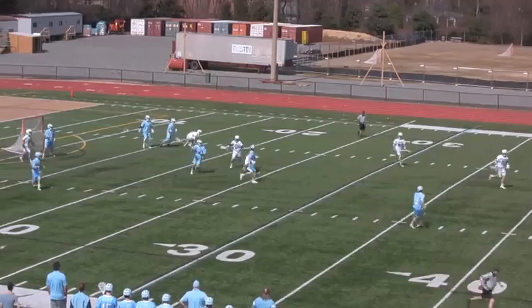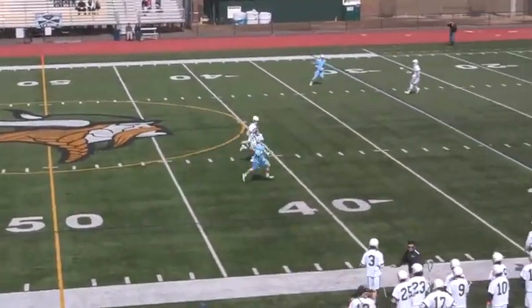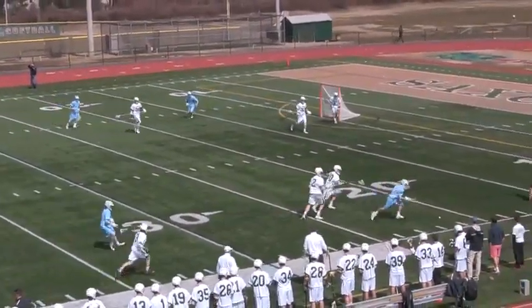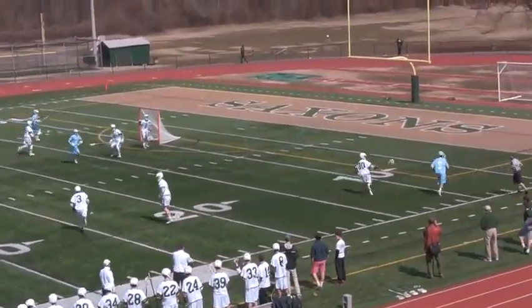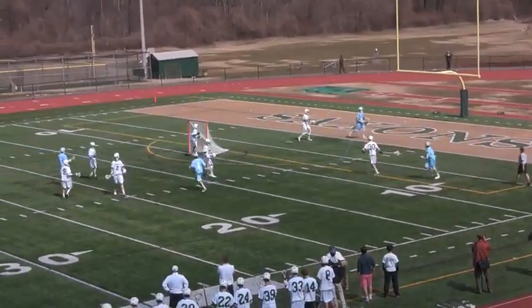By number 31, Connor Shears. The Patriots get it ahead to number 21, Sutton Coyle. And now the ball's down. Picked up by number 8, Alex Balzer for the Patriots, and they're on attack.